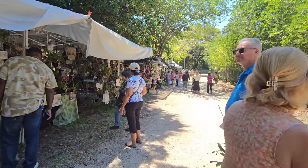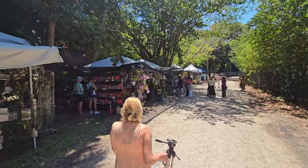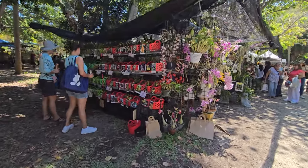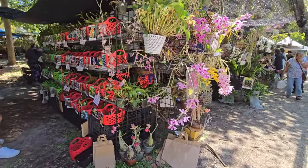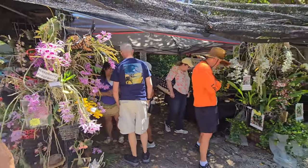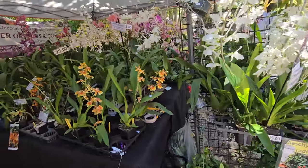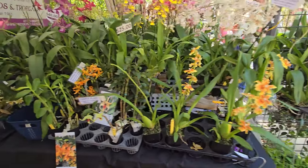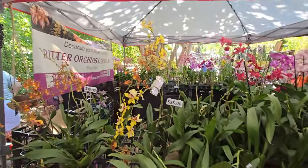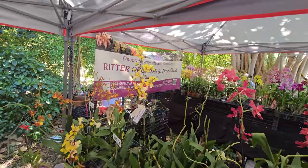So let's see what other booths we have here. Oh, guess who? Ritter Orchids. And guys, it's a beautiful, beautiful day. Today we are not chit-chatting with the vendors too much. They're very busy. This place is jamming. That's a good thing for them. We are happy. It benefits everyone.